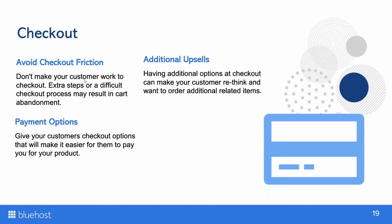Avoid checkout friction, and give them more payment options. If I had to get up and get my credit card to do a payment, chances are that might make me second guess. Maybe not every time, maybe it's something I really, really want. But if you provide the one-click option, like, oh, hey, pay with PayPal, they're like, oh, I have a PayPal account. I have money in that account. I'm going to check out.